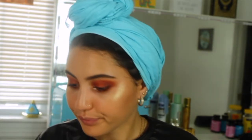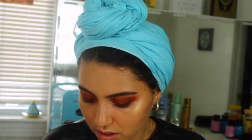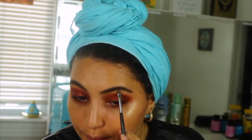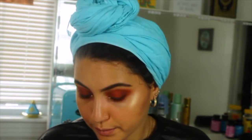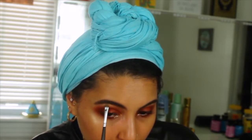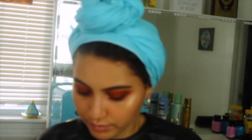Bam, more highlighted. Also gonna go in with just a little bit for my brow highlight. Brush these up the way I want them. And take a little bit using the M213 brush. Not too much, and just highlight that brow bone. Bam. Brows done. Skin is done.